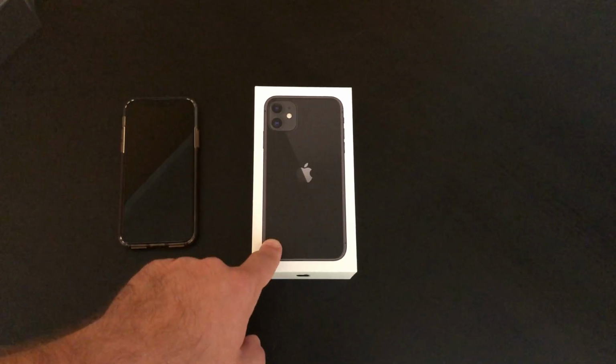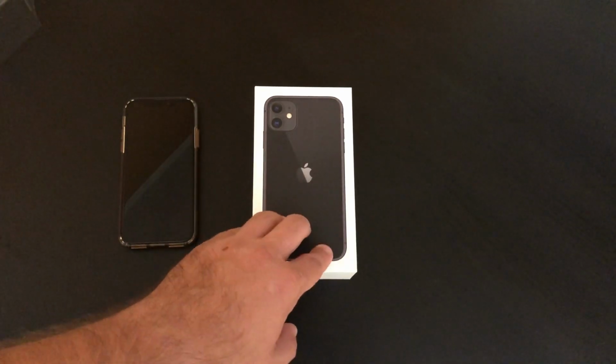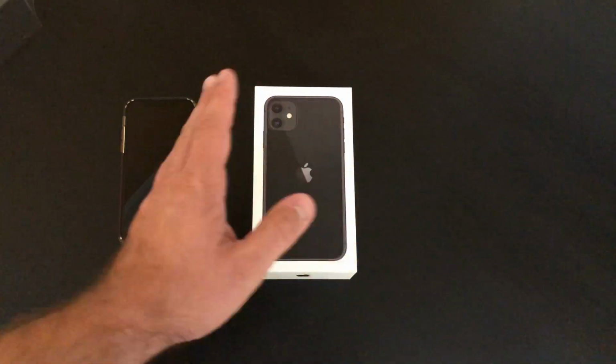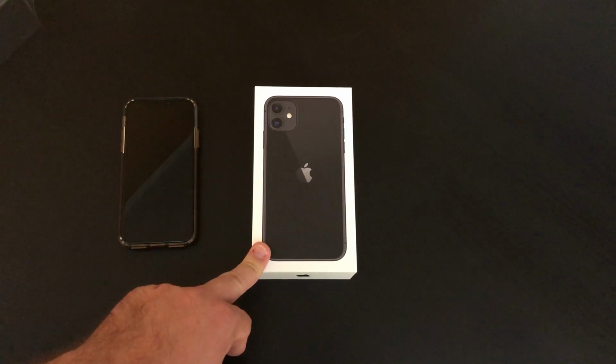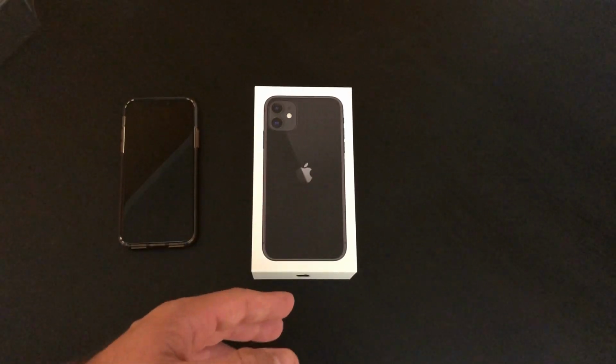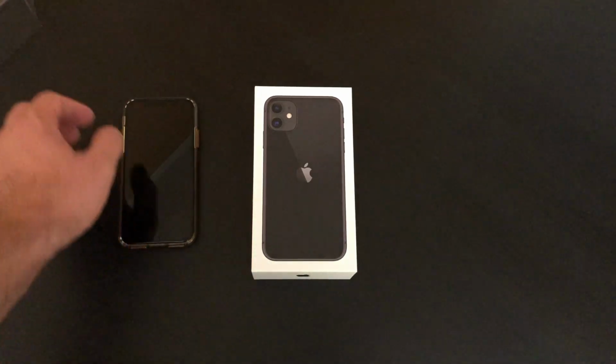So I'm gonna try to use this, be able to live with it, and just try to upload stuff to iCloud and stuff like that. I hope it works, because that would be kind of cool if I could get that to work and be able to live with that.